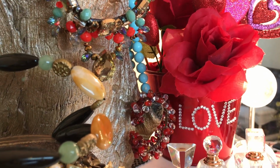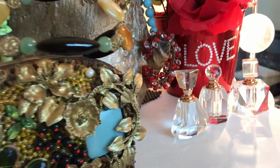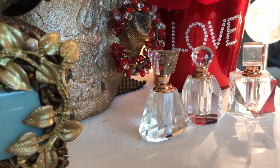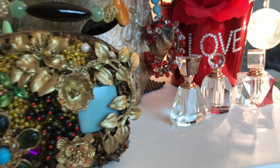He gave me that last year, and it had roses in it, and it was so gorgeous. And I've just kept this bucket, and those are the gifts that he gave me this year, the perfume bottles from Marshall's, which were so on a budget and on sale, and I just absolutely love them.